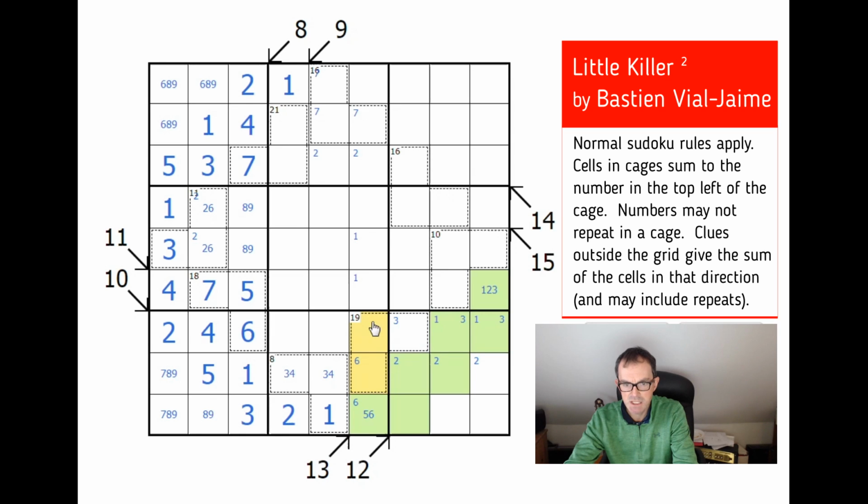5, 8 would put a 6 there. That doesn't work. 5, 9 would put a 5 there. That repeats the 5. That doesn't work. So there is no 5 in these 2 squares. The 5 could still go in one of those 2 squares. Okay, well, let's try 6s. So if this is a 6, we could have 6 and 7. That doesn't work. That repeats the 6. 6 and 8.